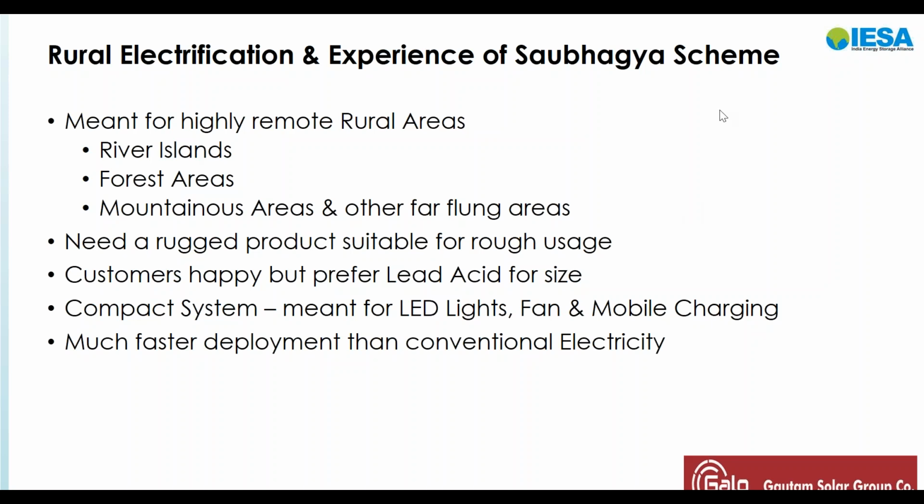Yeah. So I was also asked to talk about the experience of the Saubhagya scheme. We did a lot of these Saubhagya scheme installations, more than 50,000 installations across the country. First of all, these were meant for very difficult, highly remote areas where electricity could be provided through cable or wire. Those areas were covered through that mechanism, but only very difficult areas were left for installation through solar and battery-based systems. These included areas such as deep forest areas, or there are a number of river islands in the country.